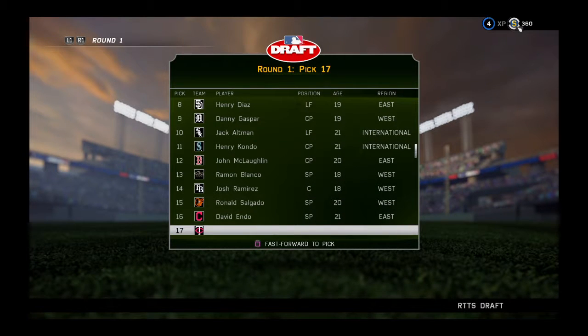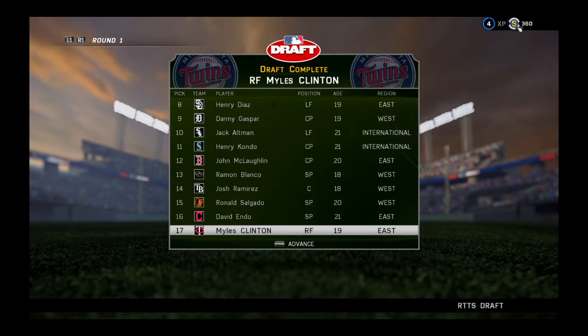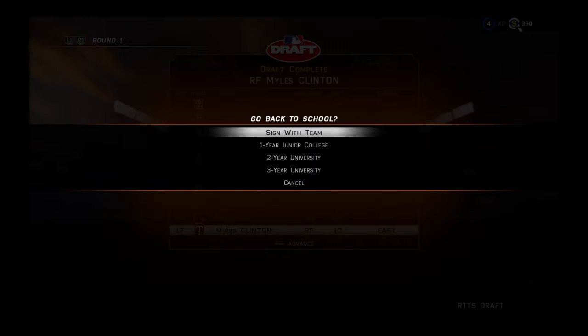With the 17th pick in the first round, the Minnesota Twins select the right fielder from the East region. Okay, so as we make our way through the latter half of this first round, we see another highly valued prospect come off the board. What do you guys know about him, and what's your opinion on this selection?